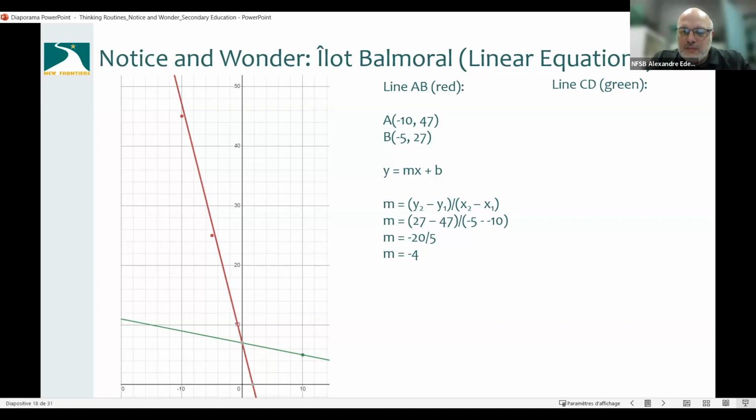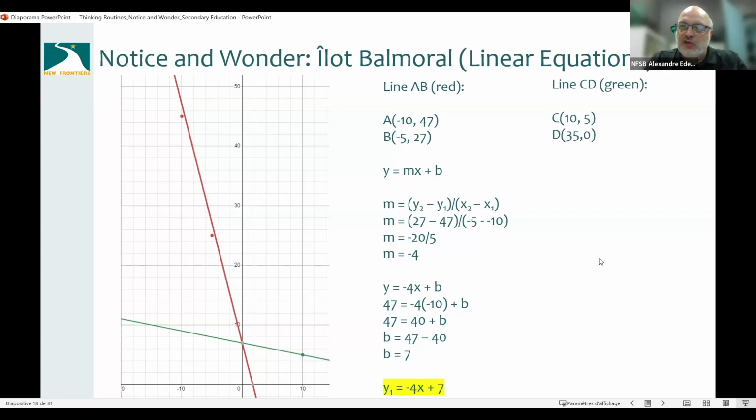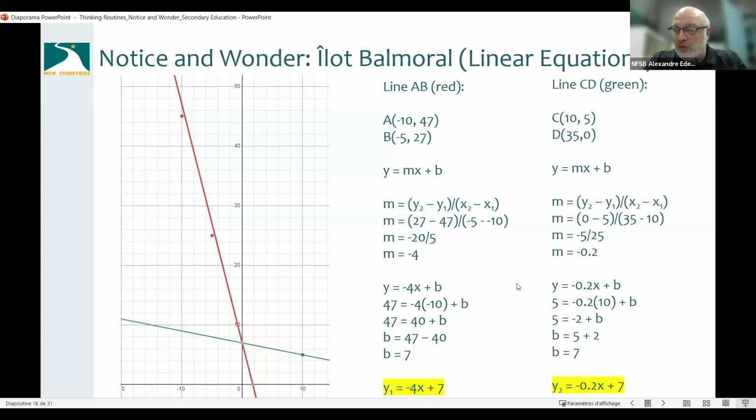From there, we can find the line equation. So we can find the y-intercept, which is b. To find the y-intercept, we use a point that is directly on our line. And in this case, I use the point (-10, 47), and we place it directly in the equation. So now on the board, we have a beautiful example for our students, a model that they could use to find the equation of line CD. That is to say, the green line. Again, I'm not going to go over all the details now, but through a little bit of modeling, your students could eventually get line CD by doing the same process. Wonderful.